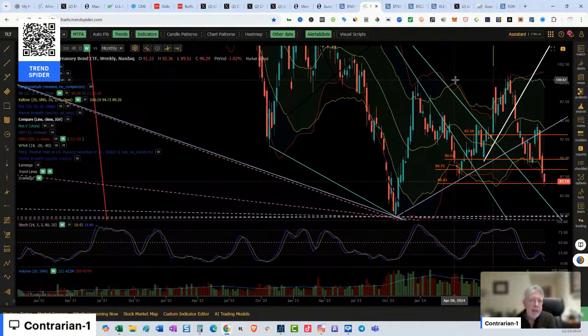Traders are going to front run that trade. They're going to front run the Federal Reserve, and they're going to start buying it. Also, you're going to have governments out there, China in particular, that are going to want to avoid sanctions. They're going to want to be in the good graces of the Trump administration.